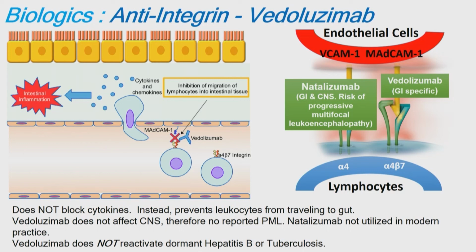This is all smart therapy. Vedolizumab is an excellent medicine. Remember, it's the medicine that prevents the white blood cells from getting off at the gut, but it permits those white blood cells from circulating throughout the body to go ahead and prevent infection in other parts. So it's a very useful medicine.